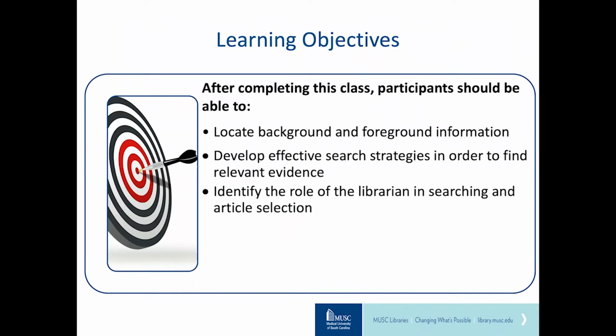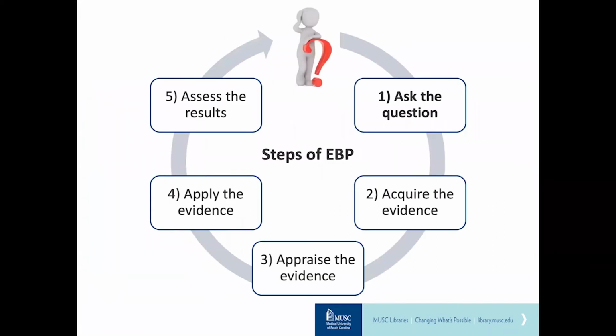So after completing this class, participants should be able to locate background and foreground information, develop effective search strategies in order to find relevant evidence, and identify the role of the librarian in searching and article selection. And during the previous webinar, we focused on step 1 of the EBP process, ask the question. We will do a brief recap of that before moving on to step 2. So I'm excited to pass off to Emily to tell us all about it.